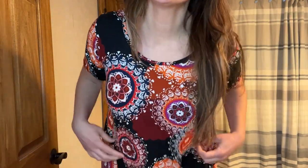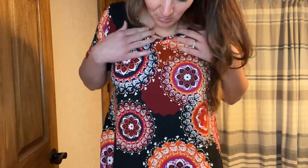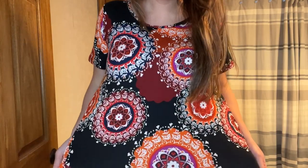The other thing that I really love about this is that it is machine washable. And the other thing is the fabric is almost wrinkle resistant. It came right out of the package looking like this. I didn't have to iron it. So that is another great thing.